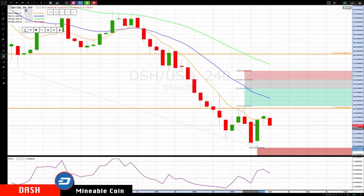So running out of momentum, returning just into the rotation zone, rotating back down again, like I've said in the other ones. You can either watch for a catch on the 1 hour rotation zone and rotation back up, or this did trigger a double bottom pattern, which would close above 349.27. Then we'd be looking for 359, 365, and 370.